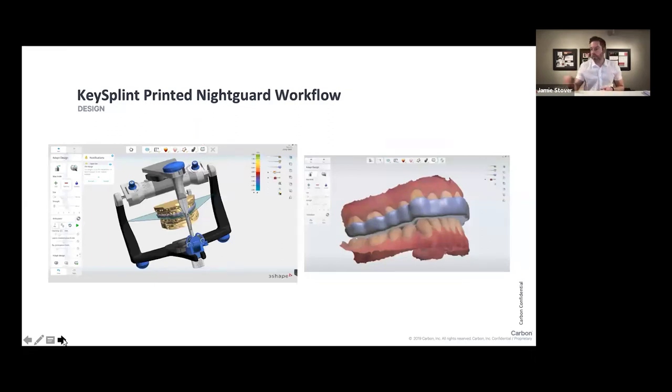If you send an intraoral scan, they're going to import that scan into their design software, and that's what you're looking at here on the screen. Or they're going to pour a model and scan the model, or possibly scan the impression, depending on their workflow, and they're going to import that. And now they're off to the races with a 3D model.